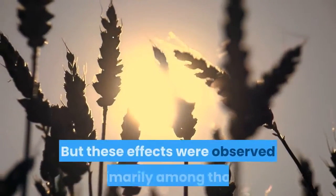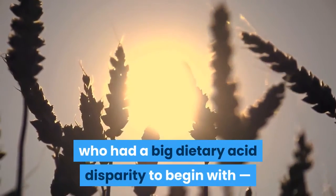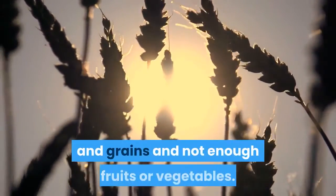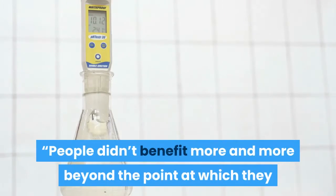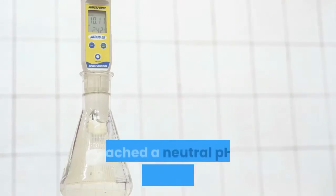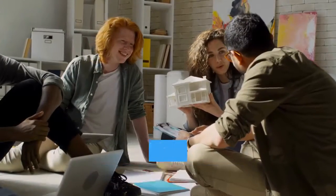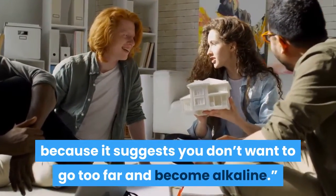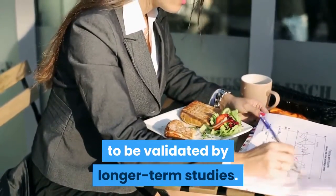But these effects were observed primarily among those who had a big dietary acid disparity to begin with, that is, people who tended to eat a lot of meat and grains and not enough fruits or vegetables. "People didn't benefit more and more beyond the point at which they reached a neutral pH," Dawson-Hughes says. "This was interesting because it suggests you don't want to go too far and become alkaline." Dawson-Hughes says her findings need to be validated by longer-term studies.